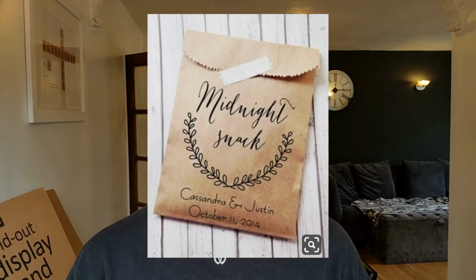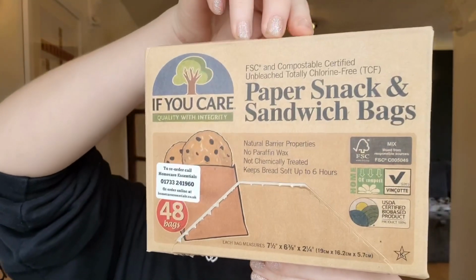Quickly moving on to our favours. So our favours, we did cookies and shortbread cookies. So I ordered these. These are just some brown paper sandwich cookie bags, and again we had those printed on, and then just a little thank you sticker to keep those together. So yeah, they just had one of these each with a little cookie or a sweet treat inside.